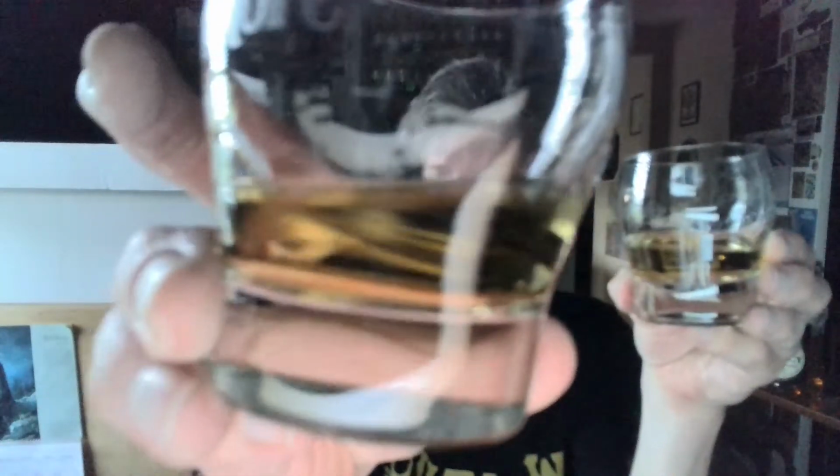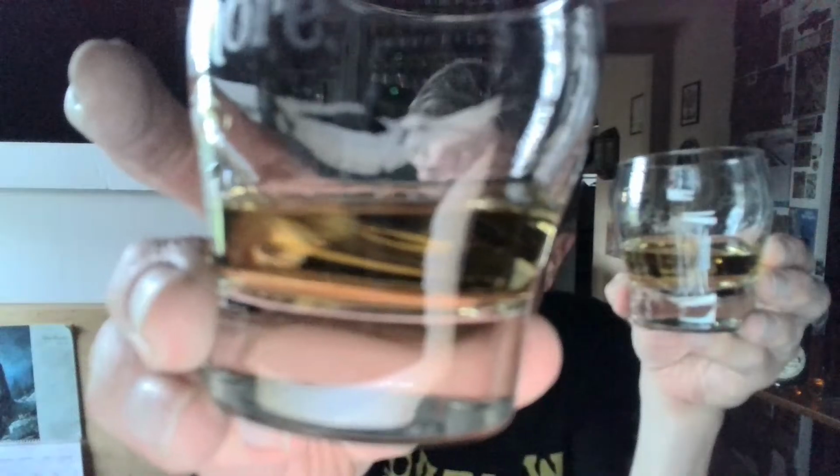Holiday Distillery, Weston, Missouri, owned by McCormick. Founded in 1856. Now this one is very light. Even lighter. I mean, it is just straw. And you might be able to notice, if I can get it to focus, how light this is.